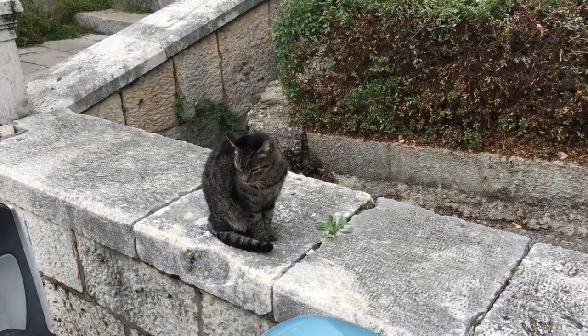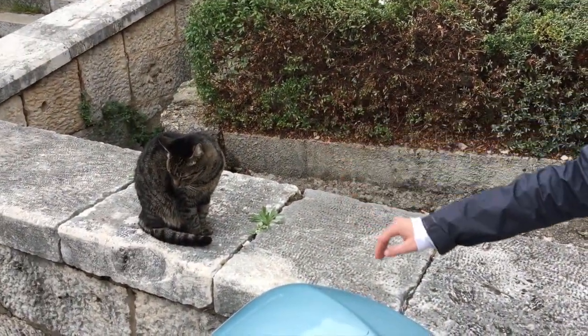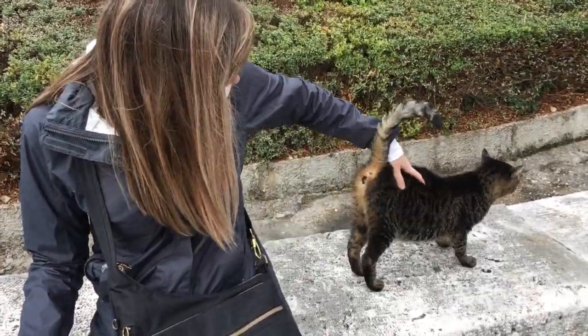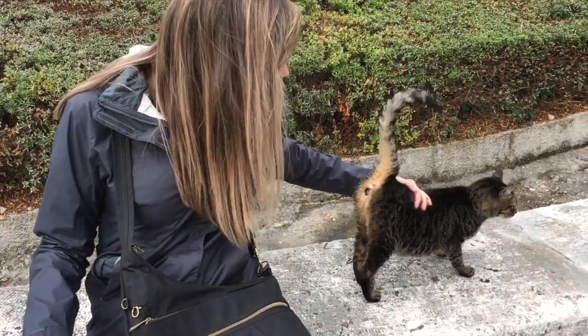In case you didn't know, Ioana is a huge cat person. Uh-oh, it's gonna attack. What does it mean? It's showing its butt to you. No, this is... What does that mean when cats do that?